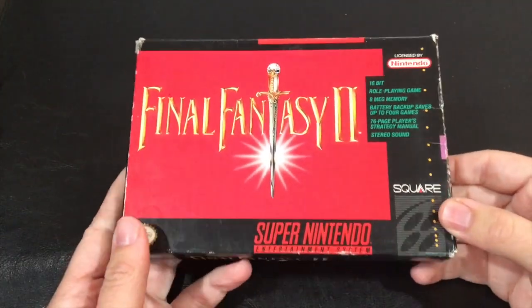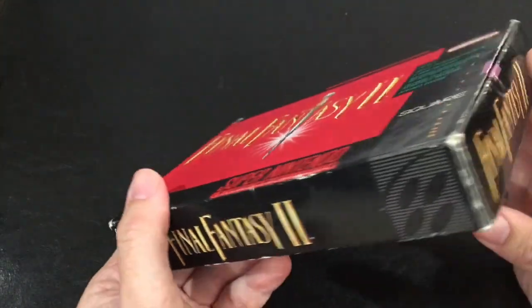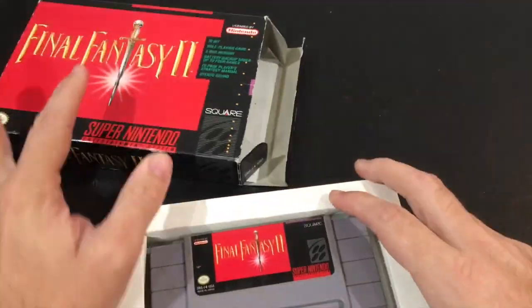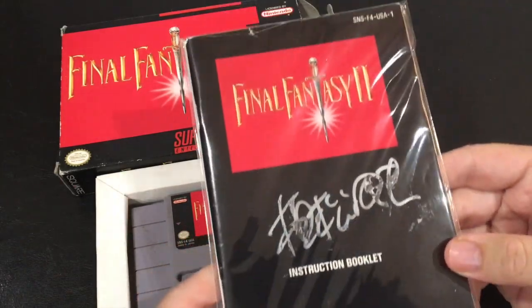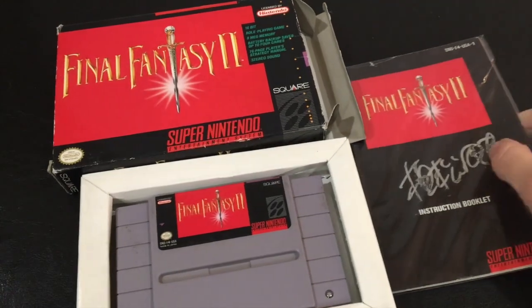Next up, we got Final Fantasy II. So happy to get this game in the collection. I've had the game for a long time, but not complete in box. But there's even more. This is a very special copy that was signed by Nobuo Uematsu, famed composer for the Final Fantasy series. So really happy to have that.